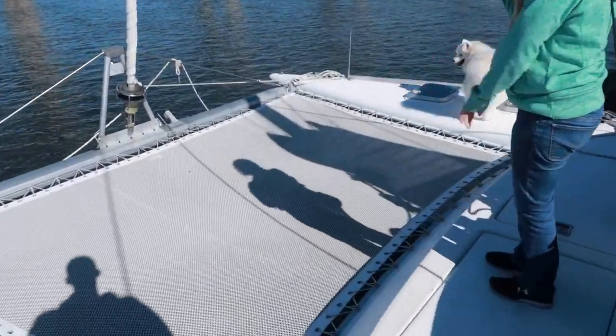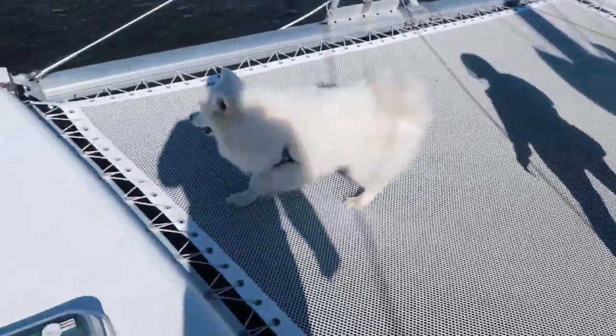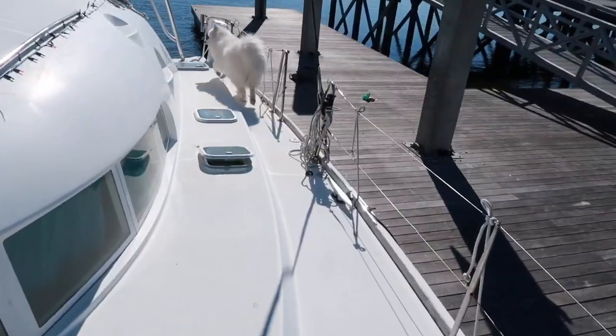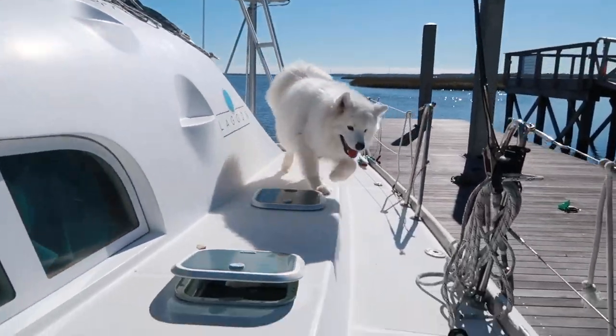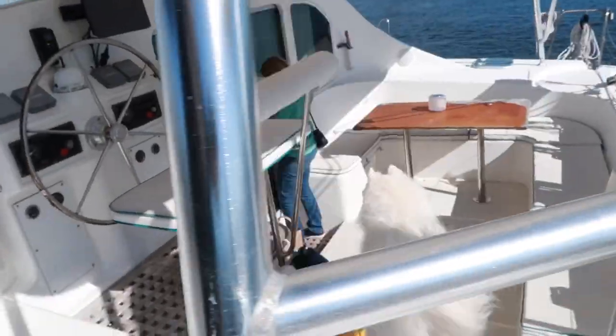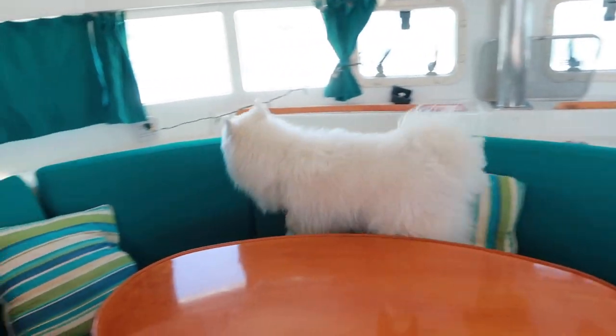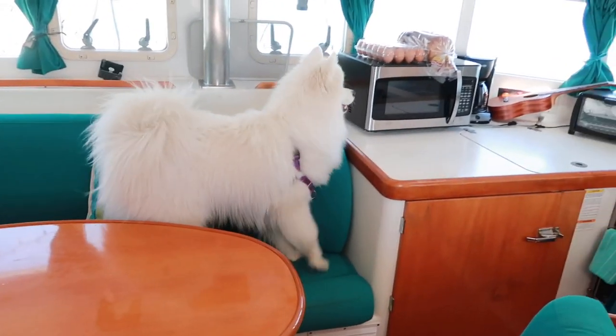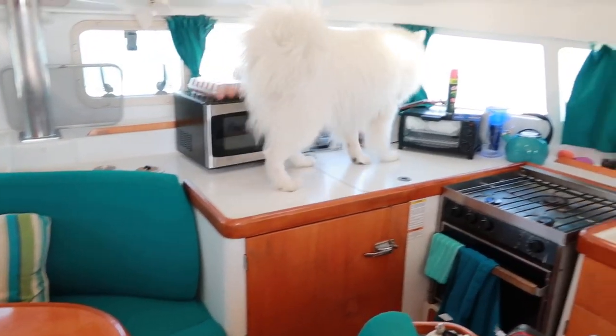Oh, apparently she has no problem with the trampoline. Easy. Arya, hey. Well, she gets around pretty easy. Ooh. That's the counter.